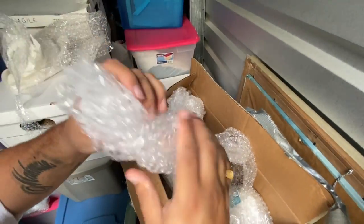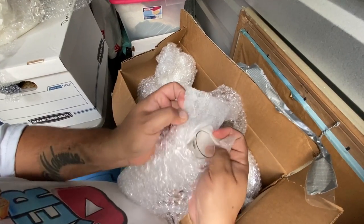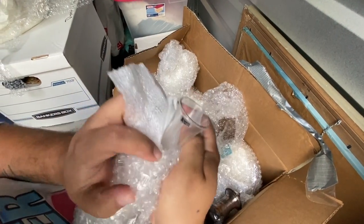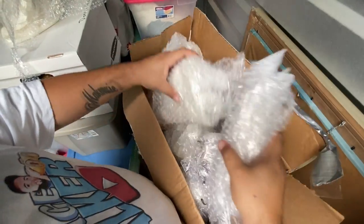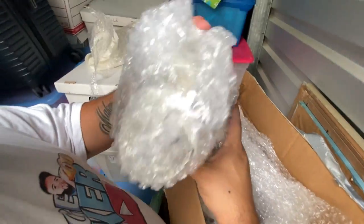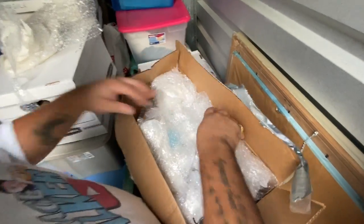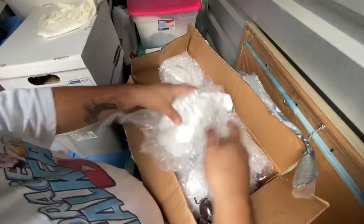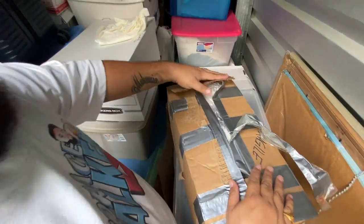What's this? This feels like a candle holder. And it is. It's glass. It says on the top, Sweden. These are glass candle holders. And it's some cup holders. This is good stuff, Mama. I think we're on to something. I think we're gonna be rich. There's a painting right there that says something on the back.